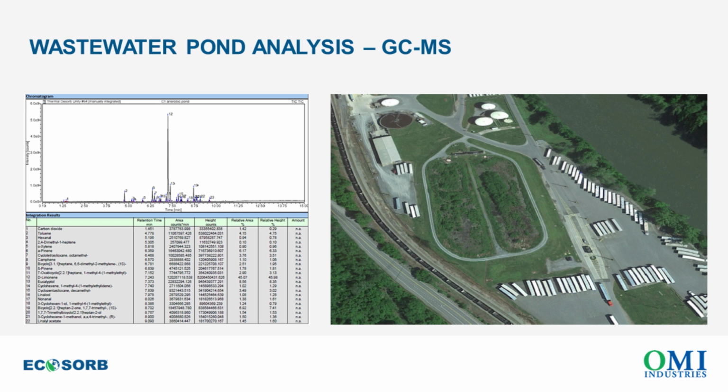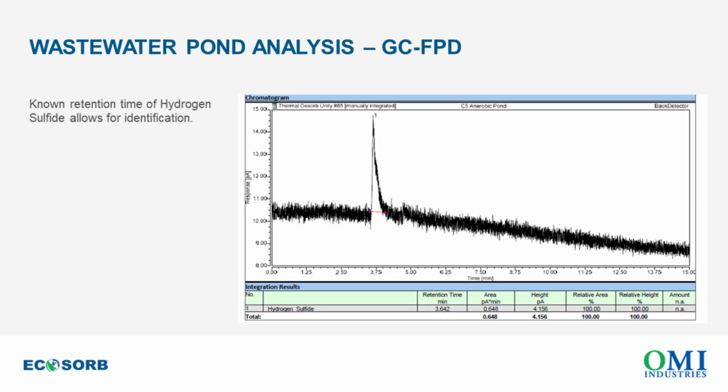And we've furthered our technologies to be able to tell exactly how many parts per million you have of each odorous chemical there. And that is also a key to this, it's not just being able to detect chemicals, it's being able to say, is this chemical odorous or not? Not everything is odorous just because it's there. In addition, this is what the GCFPD looks like.